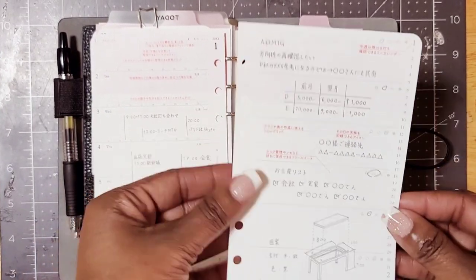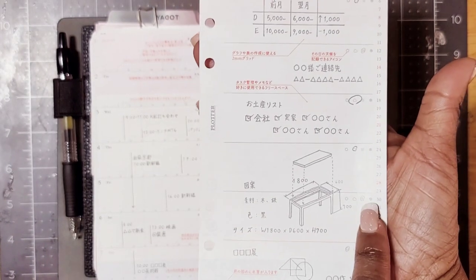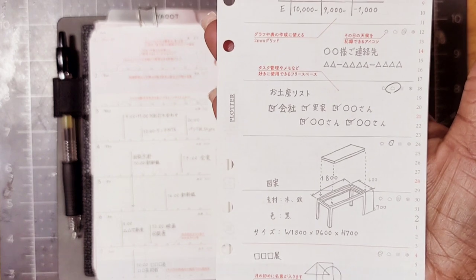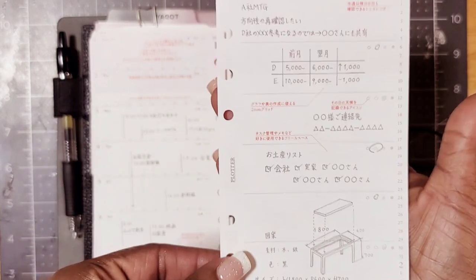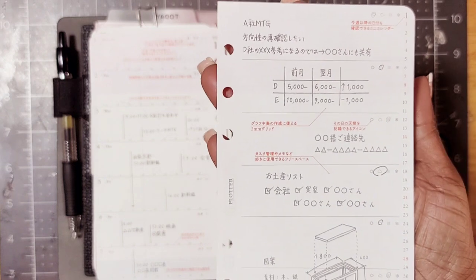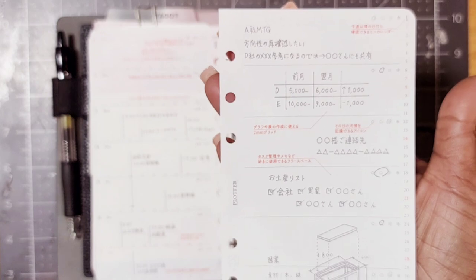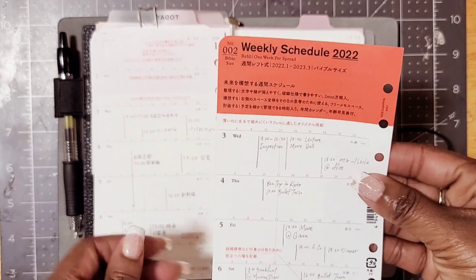Here's an example on the opposite side where they ignored the lines between the day. Looks like they were still tracking the weather, but they did some drawing. They're working on a project, I guess. I don't know what that is. But yeah, you can see they also use this to track, I guess, some spending. Maybe the spending is for this project. I don't know. I haven't taken the time to figure out what this all means. And it looks like they were writing information here about a meeting. Okay. I like these. This is really fun.